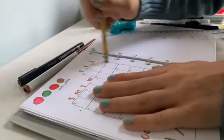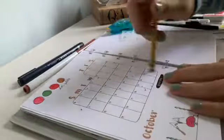And the next page is my classic brain dump. I can never live without this. It is the most essential spread in my bullet journal, and that will be the end of my setup.